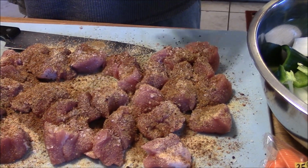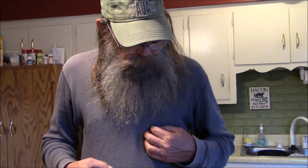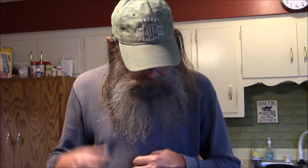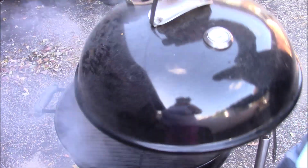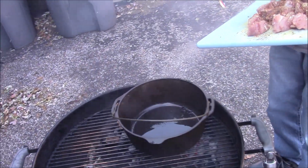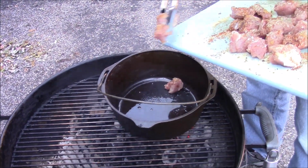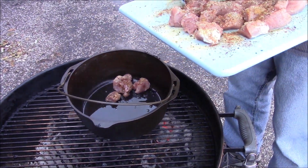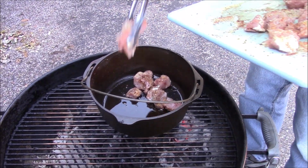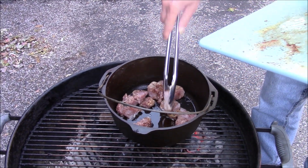So, let me get some oil in my pot, get that out there on the grill, get it hot. I am going to use a little bit of apple chips today for this. When my pot gets hot with the oil, we'll come back and show you what we're doing. Okay, I'm going to put this on. It probably ain't hot enough, but that temperature is going to keep rising. Ain't as hot as I wanted, but we'll live with it. It'll get hot. So, let me put this in here, get a good sear on it, and then we'll come back and show you what we do next.